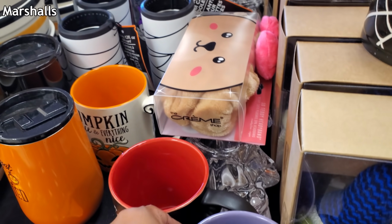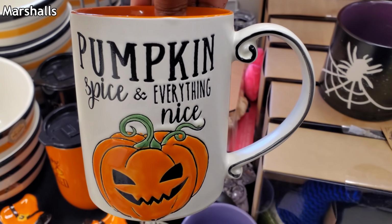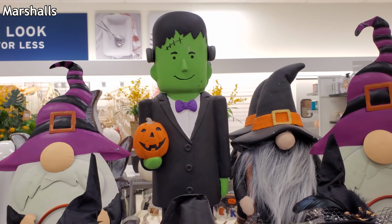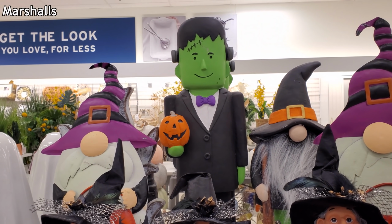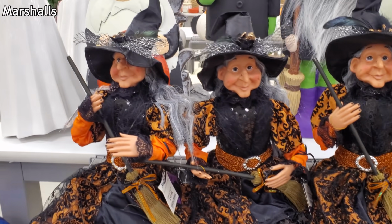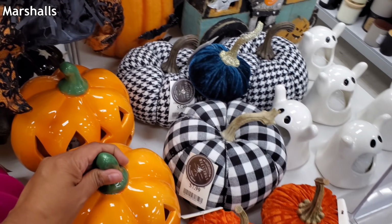And then they have this pumpkin one, which is really cute. I haven't seen this one. I like the evil face on him. Believe they're 4. The Frankenstein guy, and this is everything in Marshalls. Same with the witch lady. She's 20. Okay, and these pumpkins down here.